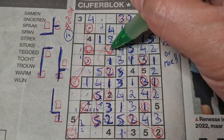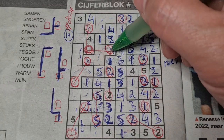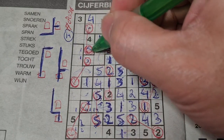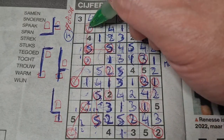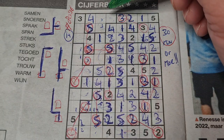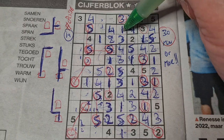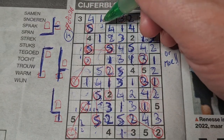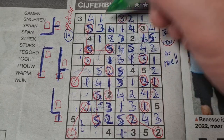I think this box should be a 5, because it can be 1, can be 2, can be 3, can be 4, yes, definitely 5. It is connected with that box, should be also 5, and also connected with this box, should be also a 5. Then this box can be a 1, that box can be 1, so 1 box left for the 1 in this area should be there, and I've eliminated there the 3, so the 3 goes there.